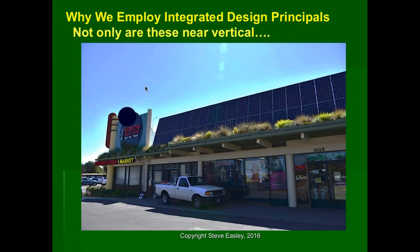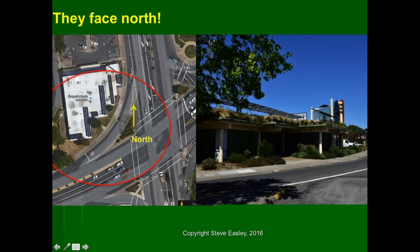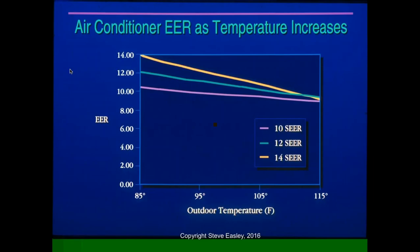This is a building that has a lot of collectors, and you notice here that they're actually almost vertical. But to top that off, they face north. So how in the world is this going to work? You wonder, how can these things happen in the field? Well, it's because people are not well-trained or well-educated. It's not part of the process to make sure that we're looking out for these types of things.